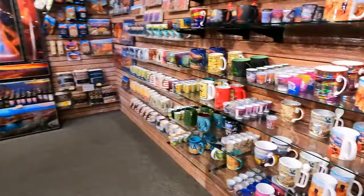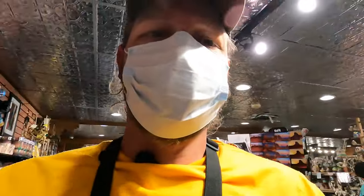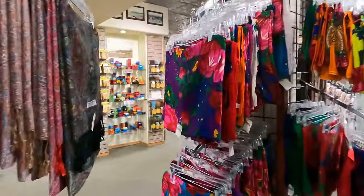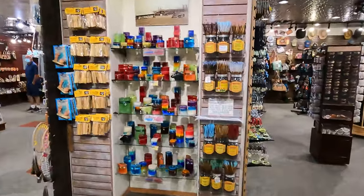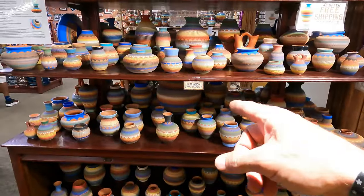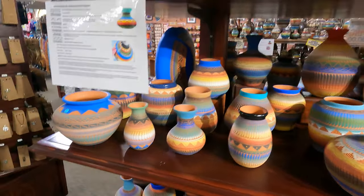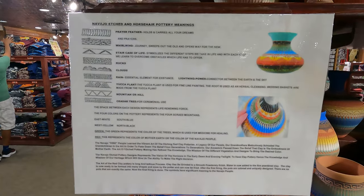Wow, it's a beautiful, beautiful gift shop here. You do have to have a mask. They will provide one for you. Look at these Native American handmade pots. Wow. Absolutely beautiful. Wow.